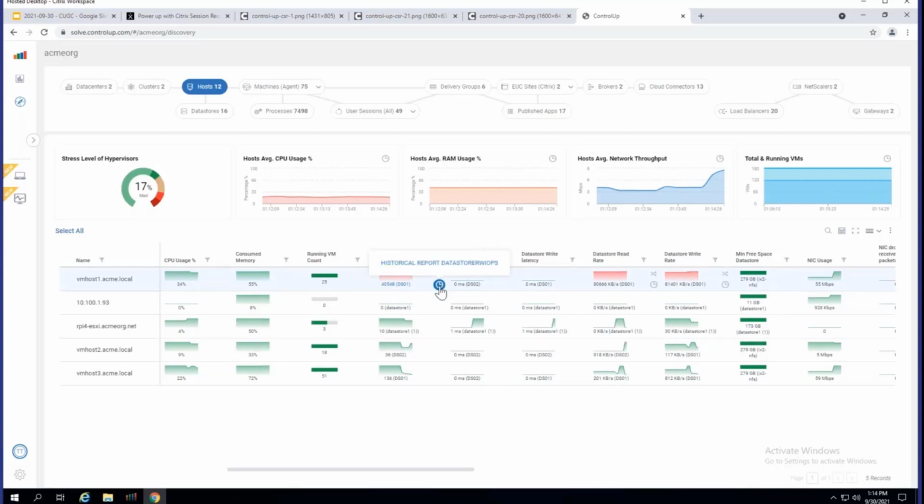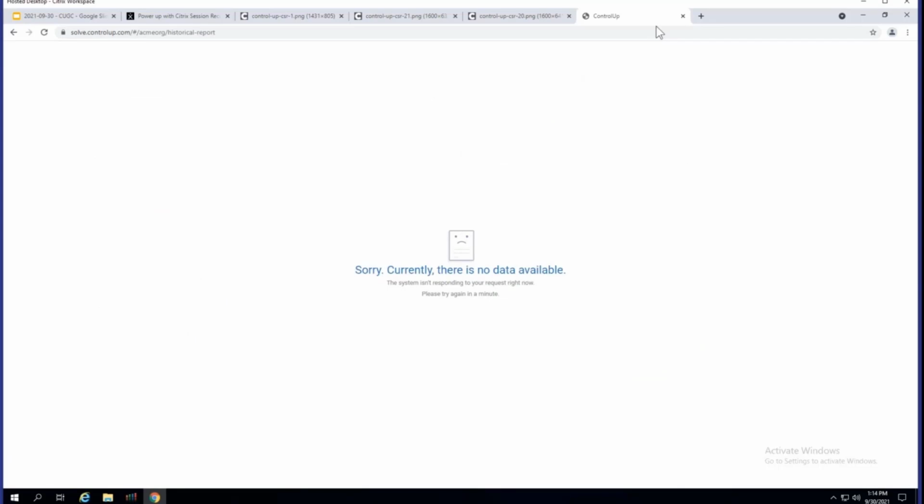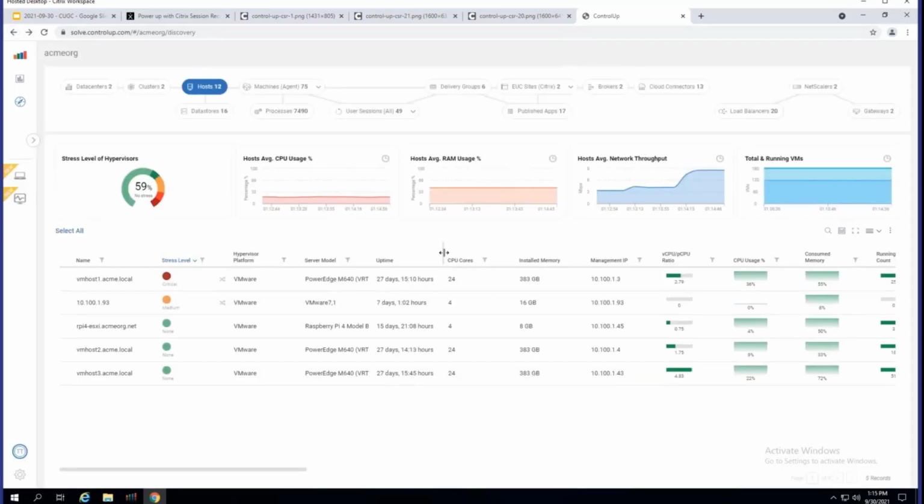So if I want to know, is this something that's new? Is this something that's been trending over some time? I can click on this and get a quick glance at what's happening. We pull this from our ControlUp Insights, so we can get an overview of what was happening over this last little bit. We can go 24 hours all the way back to 72. But if I want even more information, I can expand it out, and then I would be able to go back all the way up to 1 month without having to go up into ControlUp Insights.